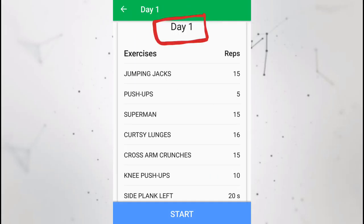From there, you're going to see a workout screen, and it's going to give you a list of exercises that you're going to do for the day. Once you're finished, it's going to mark your calendar and give you a check mark that says you're done, good job, then you can move on to the next day.